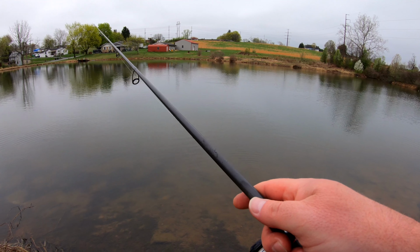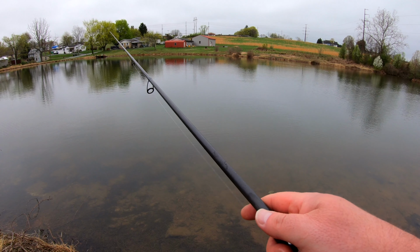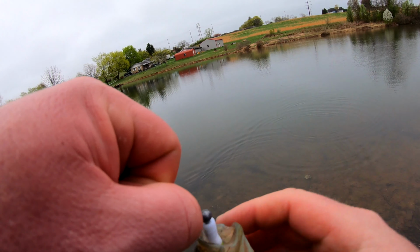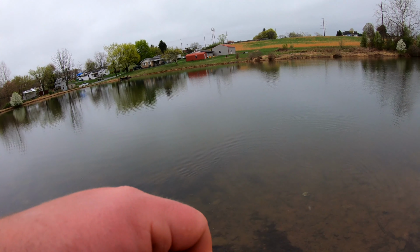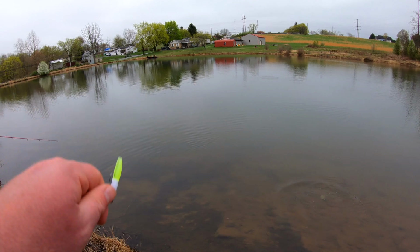An eye-opening fact presented by the VDGIF is that most overpopulation problems are caused by small bluegill, and releasing them only adds to the problem. Now, enjoy some fish catches. Huh? Change baits, 5 casts, 5 fish.